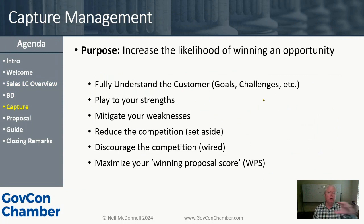I noticed it said this. What are you thinking about this? Especially if you get in early. You're talking about 6, 12 months before an opportunity's RFP drops. You can have these conversations. I noticed in the OIG report, they said this. How's that impacting your office? You're beginning to understand these things.